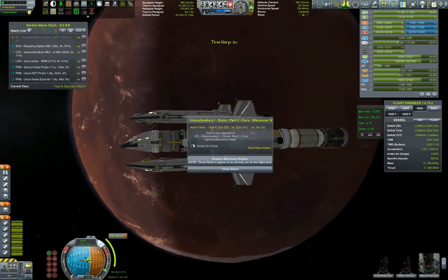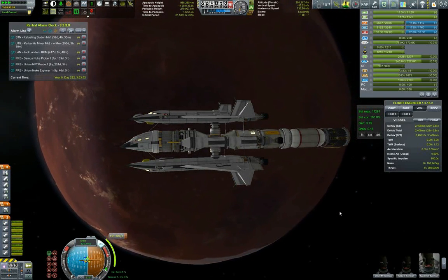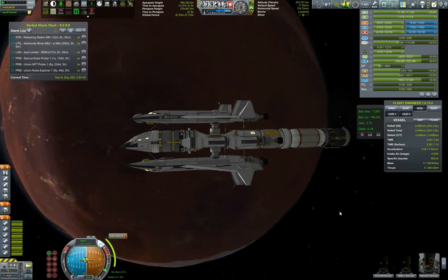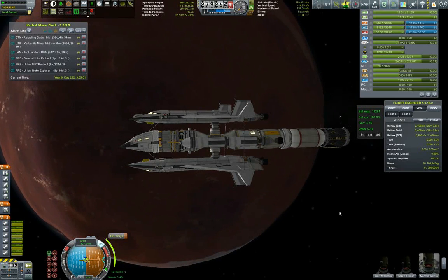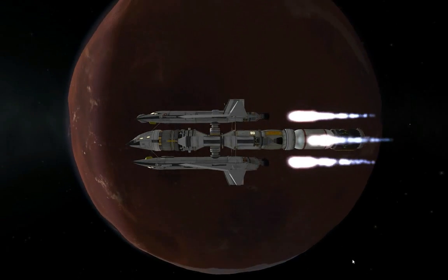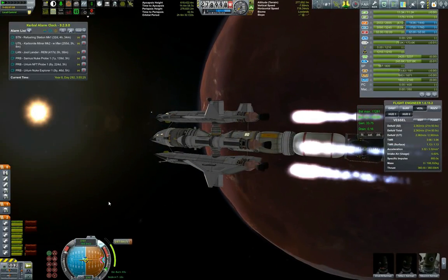Okay, we have a 191.4 meters per second burn. Our liquid fuel and oxidizer are full for the whole stack, so playing a little bit with the lights, and let's burn. Once again, beautiful burn, beautiful screenies.